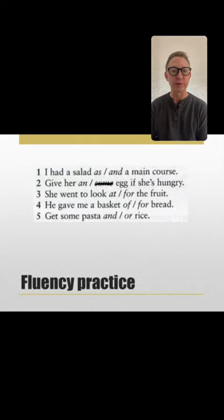I guess we can try the first one. She went to look at the fruit. I don't hear much of a difference. So let's move to number four. I don't think there's a great change in those two particular words in that sentence. He gave me a basket of bread. Do you hear how the "of" transposes a bit into a "uh"? He gave me a basket of bread.